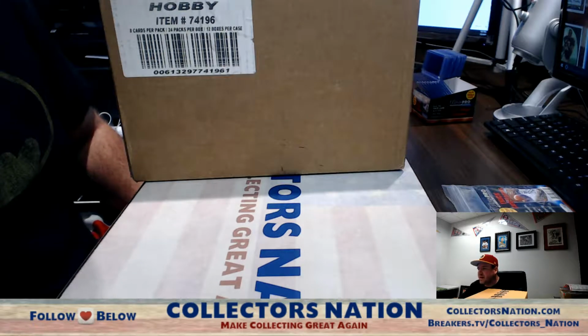Wes Welker. All right, first auto coming out. Rookie auto Cameron Hayward of the Steelers, numbered to 299. Cameron Hayward rookie auto. Number 108 of 299. One hit.